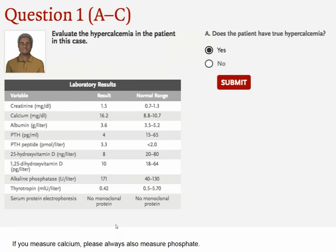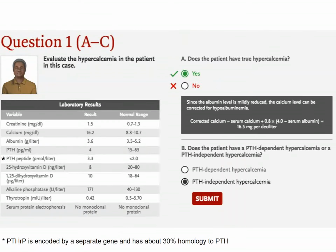Does the patient have true hypercalcemia? Yes, indeed he does. Is it dependent on parathyroid hormone? I wouldn't think so, since the PTH level is low. So this is a PTH-independent hypercalcemia. Now, this material here is really PTH-RP. It's encoded by a separate gene. It has about a 30% homology to PTH. And if we have patients that have the hypercalcemia of malignancy, and it's not multiple myeloma, then it's probably due to PTH-RP.